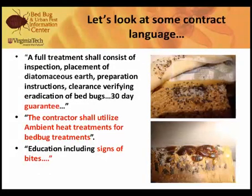So here's some contract language I've seen that I don't think is the best. Take a look at this and compare it to what you have now. A full treatment shall consist of inspection, placement of diatomaceous earth, which Molly mentioned, preparation instructions, clearance, verifying eradication of bed bugs, and a 30-day guarantee.